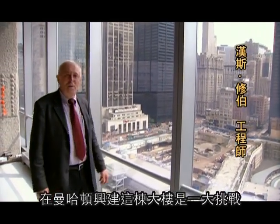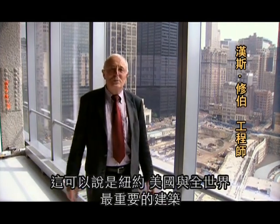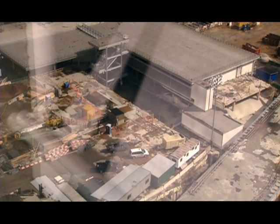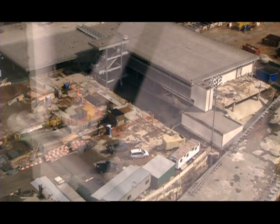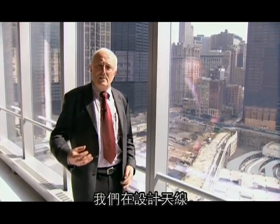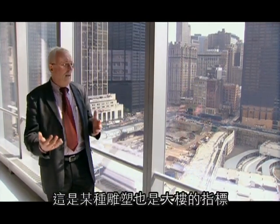It really is a great challenge to work on this building here in Manhattan, which is probably the most significant building in the city, in America, and in the entire world. Think about it. The Freedom Tower will be built here, and we're designing the antenna, which will be a kind of sculpture and also a beacon for the tower.